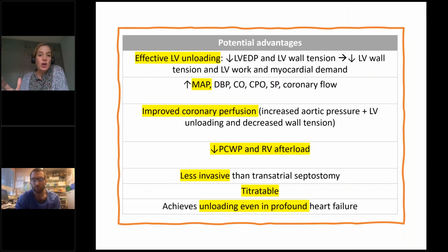So potential advantages of ECPella, there are many of them. You have effective LV unloading. Your LV EDP and your LV wall tension will decrease straight away, and your LV work and myocardial oxygen demand will decrease straight away. You have an increase in MAP, so improved systemic perfusion, improved diastolic blood pressure, cardiac output, cardiac power output, systemic perfusion, and coronary flow. You have improved coronary perfusion because you have improved pressure in the ascending aorta and improved unloading of the ventricle. Your wedge pressure and your RV afterload will drop.